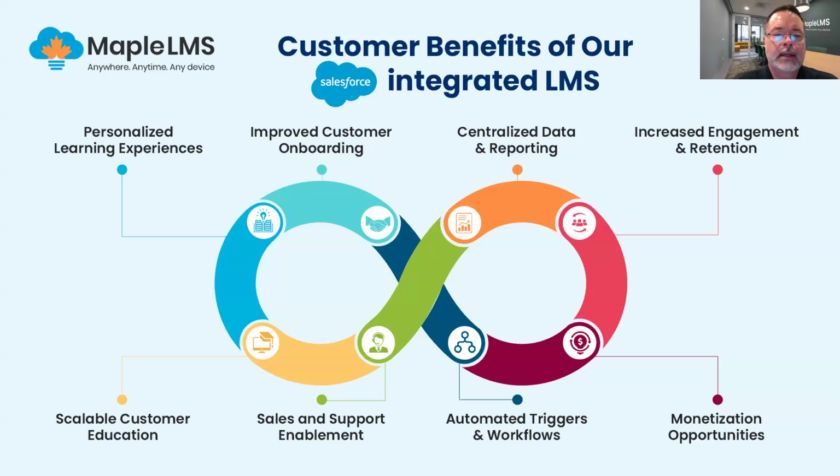Number 3 is centralized data and reporting. So you can combine the learning metrics from your LMS, such as course completion, their scores, their progress, with your CRM data, which would also have your engagement, your support tickets. And it can enable holistic reporting on training effectiveness and its impact on customer success and retention. Data will help with quarterly business reviews with customers. So if you have a customer success manager meeting with your customers, they'll understand and also be able to walk into that meeting with strategies for your customers.